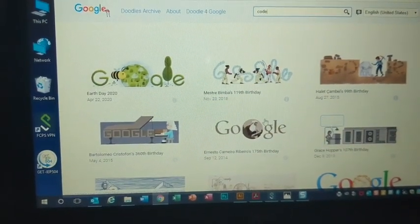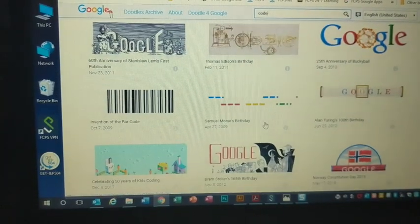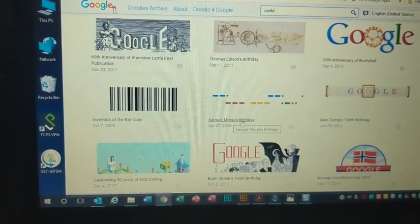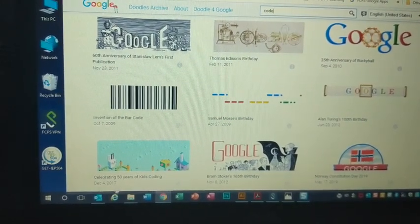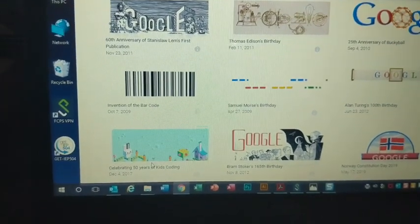I wonder if all of these are in some sort of code. Invention of the barcode. That would be interesting. Ooh, look, Morse code. Samuel Morse's birthday. There it is. When I put in the word code, down here at the bottom, celebrating 50 years of kids coding.